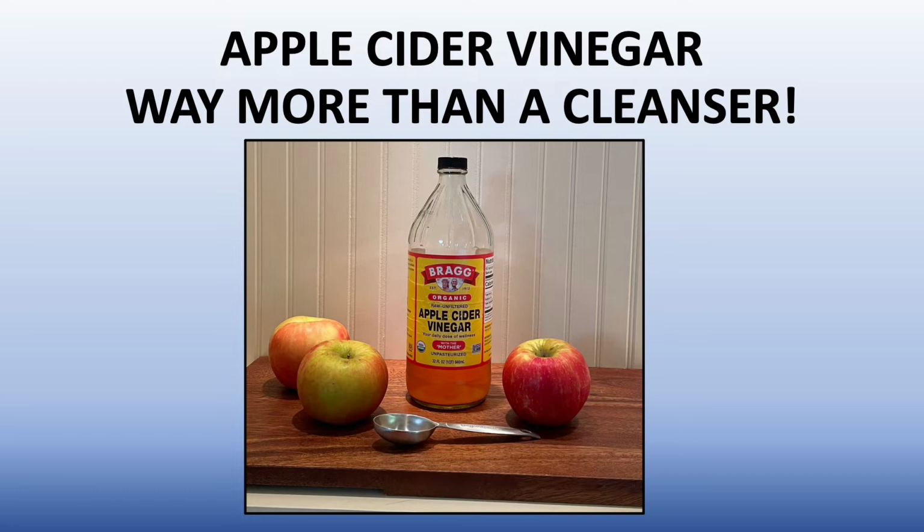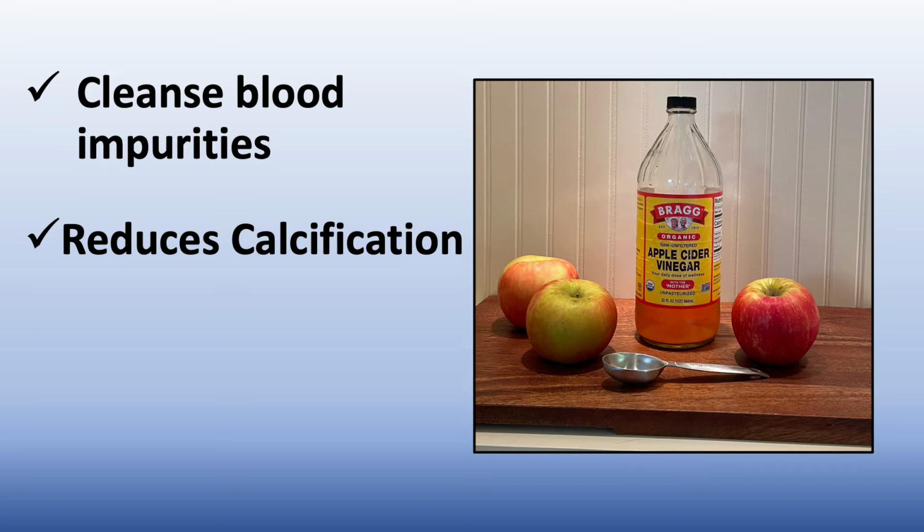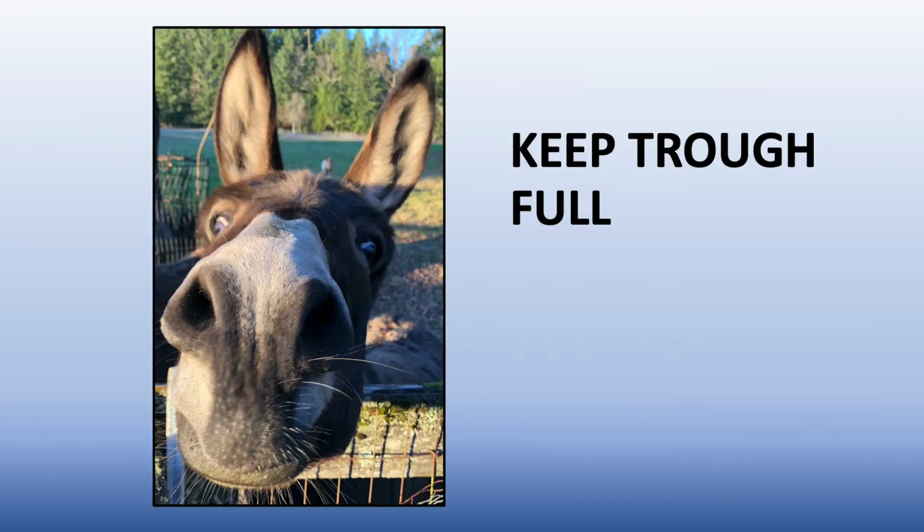And it's also great for their health. Just 2 tablespoons in your water trough 3 or 4 times a week will gently dose your horse with the multiple benefits of cider vinegar. Some of these include removing blood impurities and reducing calcification in the joints and arteries.